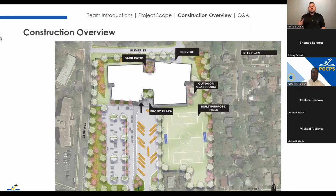Will all classrooms have windows? Yes. In addition to windows, there also will be solar tubes within the school, bringing in additional light. That's one of the big things we realized when studying academic achievement: students perform better when they have a lot of access and visibility to daylight and sunlight and just looking outside. And so each of the classrooms will have windows.